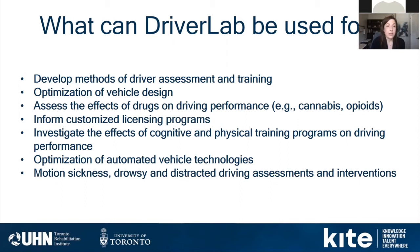We are also actively assessing the effects of drugs on driving performance, including cannabis and opioids, and also having the expertise in-house of physiatrists and others who are prescribing some of these medications like opioids to have a good understanding of what's worse: the side effects of the opioids on driving or the side effects of the untreated pain on driving. We are also interested in informing customized licensing programs.